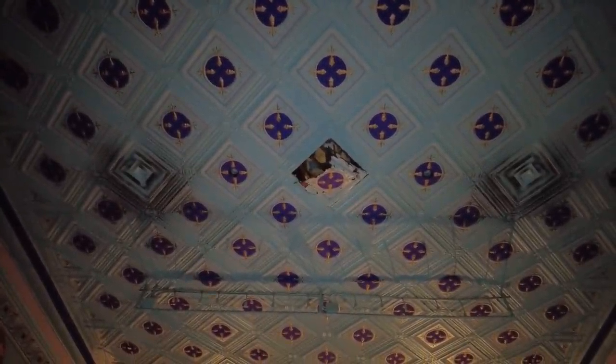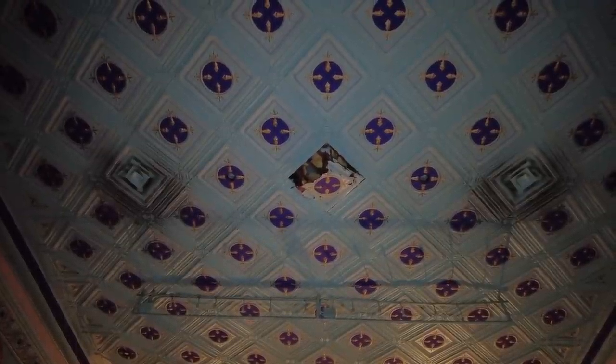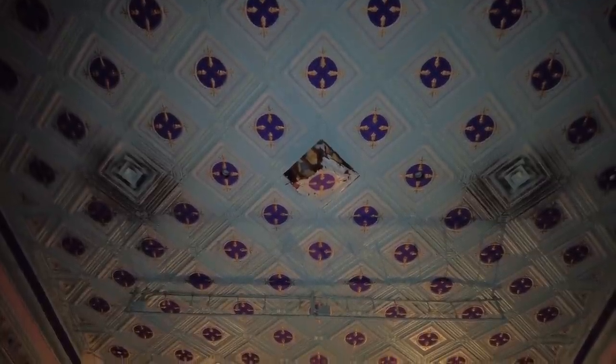So let's get right to it. I really hope you guys are gonna enjoy this one. Look at this ceiling, guys. That is a tin ceiling, painted blue. And as you can see right in the center there, there is a tin panel that is about to fall off. It's hanging on by just a couple of pieces of metal, and it will eventually one day drop, hopefully not on my head.